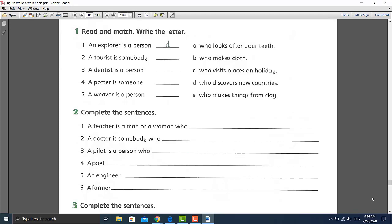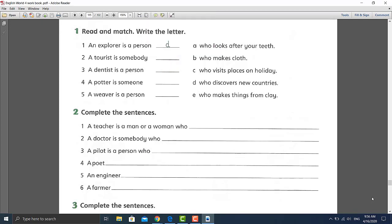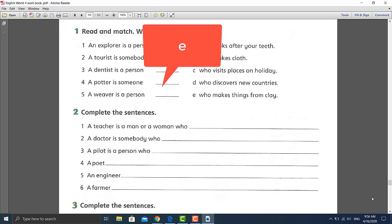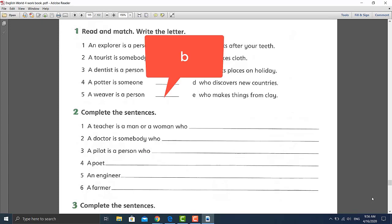Try to choose one. Yes, who visits places on holiday. Letter C. Number three, a dentist is a person. Excellent. Letter A, who looks after your teeth. Number four, you remember a potter? Yes, a potter is someone who makes things from clay. And the last one, a weaver. You remember the weaver? A weaver is a person who, letter B, who makes cloth. Okay, try to complete these sentences.